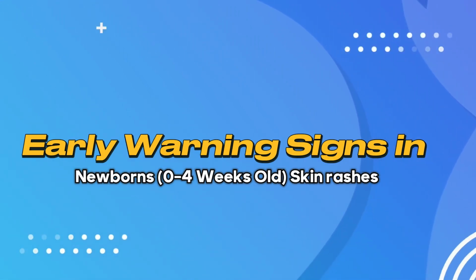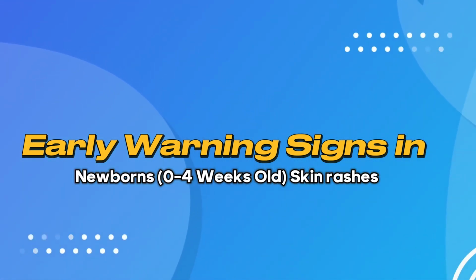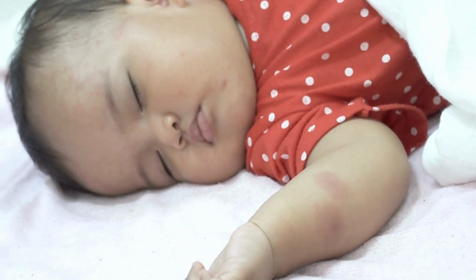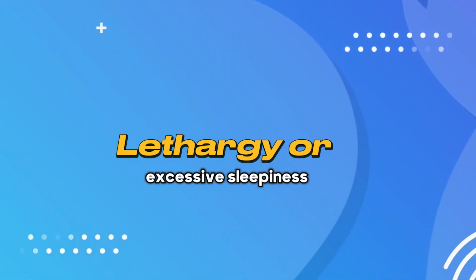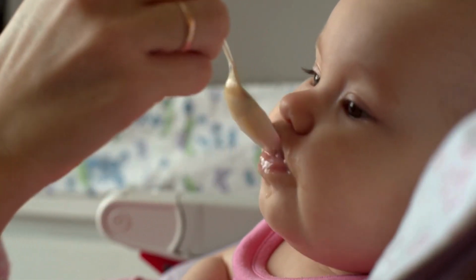Early warning signs in newborns, 0 to 4 weeks old. Skin rashes. Some rashes may be signs of allergies, infections, or other underlying conditions. Grunting or noisy breathing. This could indicate an upper airway blockage. Lethargy or excessive sleepiness: not actively responding to stimuli or difficulty waking up to feed.